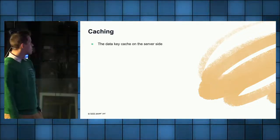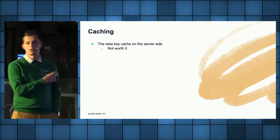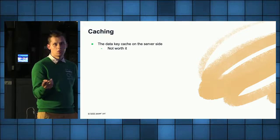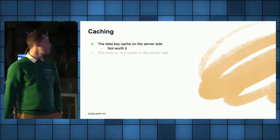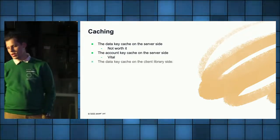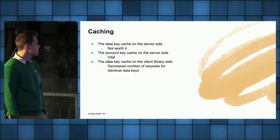So the data key cache on the server side is not a very nice idea, because we request the data key from the client side to the server, and the server just needs to take it from the database and decrypt it using the cached account key. We already have network I/O latency, so this difference is negligible. But the account key cache on the server side is very vital, because AWS KMS calls are very slow. And also the data key cache on the client library side is vital and very helpful to avoid multiple calls for the same keys on the client side.